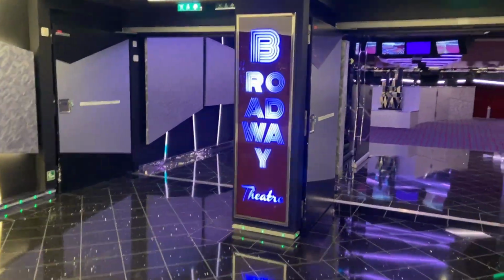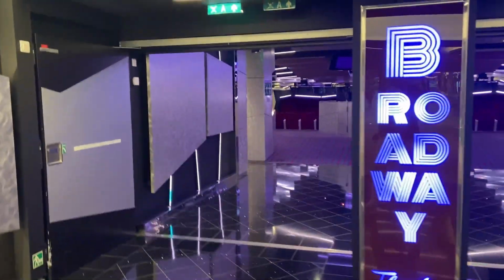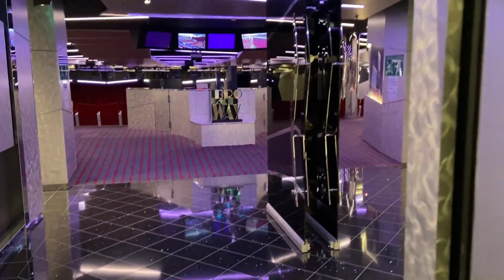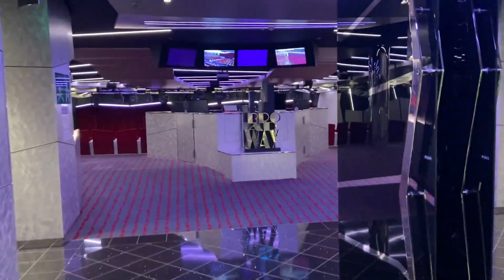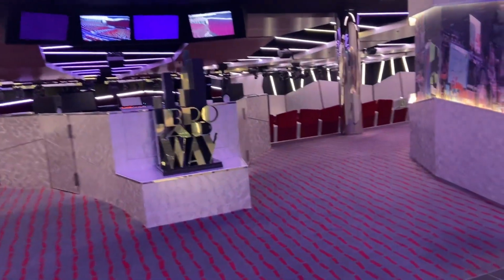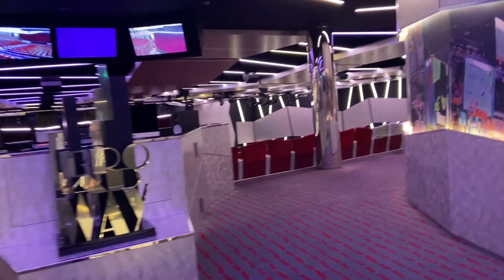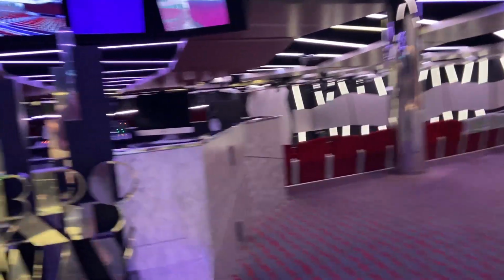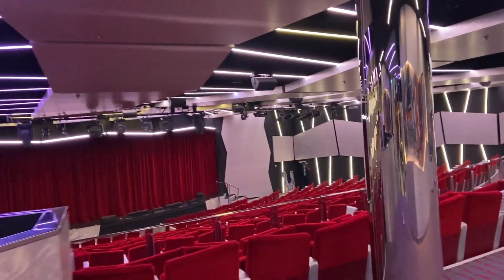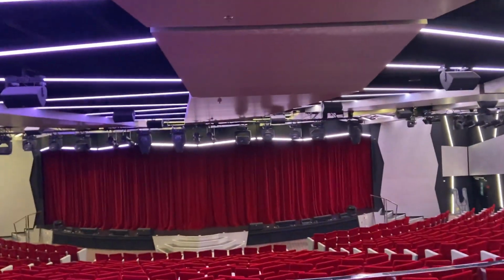Now this is the Broadway Theater. Again, days, I get confused. They performed One Day More, which was a tribute to musicals like Les Miserables, Phantom. But this is also where other performers come and do their shows.